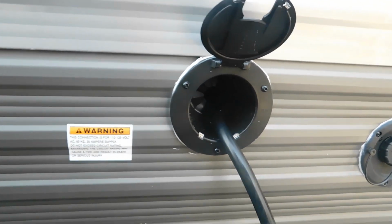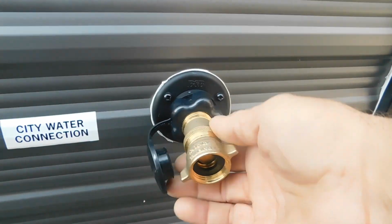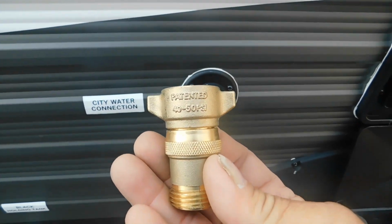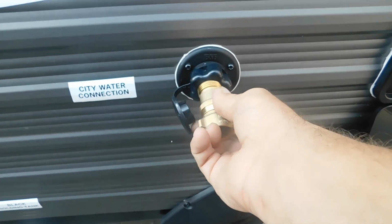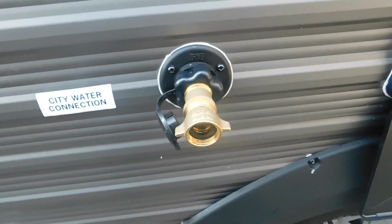Next thing you want to hook up is your water. City water connect. First thing you want to hook up is your water pressure regulator. This is going to reduce your pressure to 40 to 50 psi, protecting your lines inside your unit. You don't know what the park's pressure is set at. Hook up this water pressure regulator to your hose.